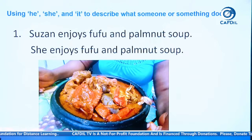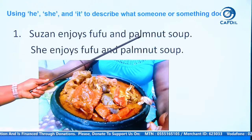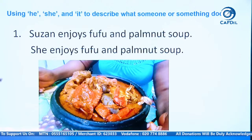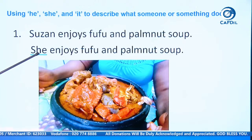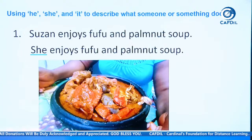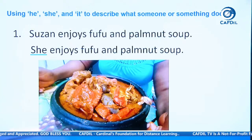We are going to replace Susan with she. So our sentence, Susan enjoys fufu and palm nut soup. This time, we don't want to use Susan, so we are using she. So our sentence would read, she enjoys fufu and palm nut soup.